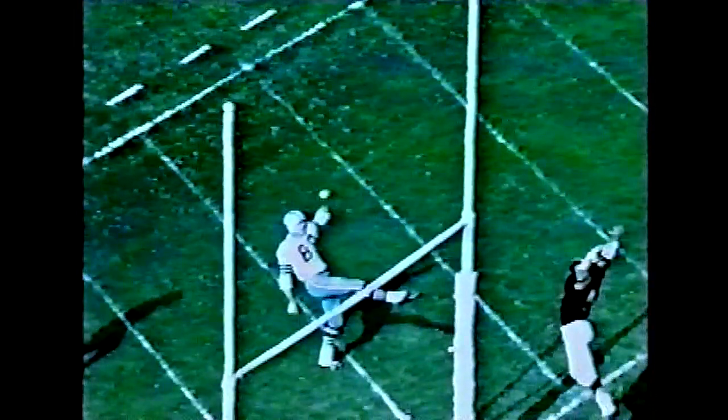The Steelers defense stymies the Cowboys, and they're forced to punt. Ridgway booting it out of there. Glendon Thomas waiting for the football. Fumble. Recovered by Bishop.